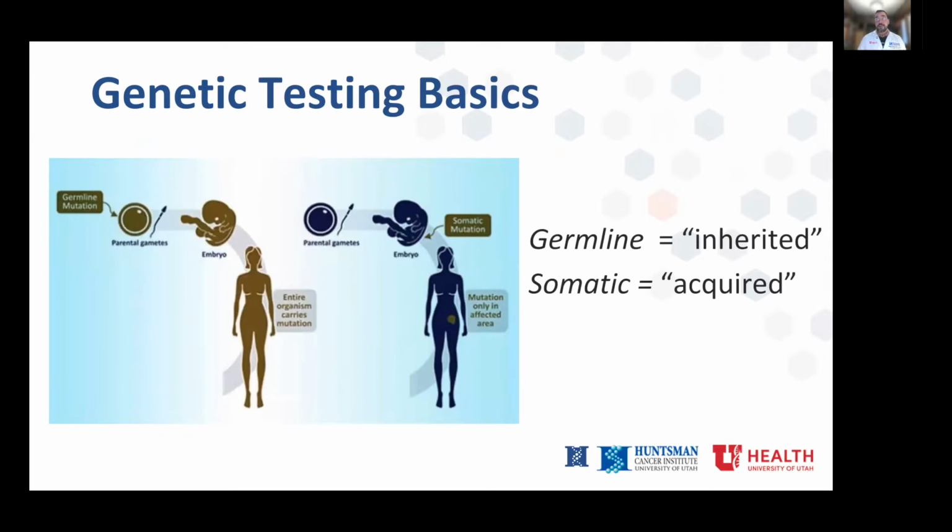Genetic testing itself can be conducted in what we would call germline testing, looking for genes inherited from a patient's family members, or else specifically looking at somatic or acquired genes, which can be present at just certain affected tissues. Specifically, in my world, what would be a patient's tumor.